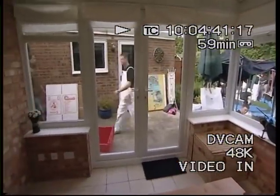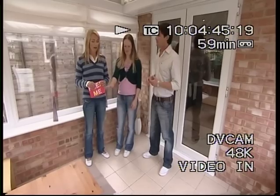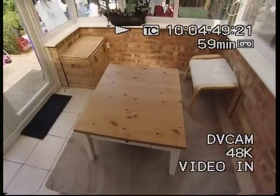We have started using it a bit more since we've had the nice weather. But it's kind of dinner on our knees. So it's not really a functional room at the moment.